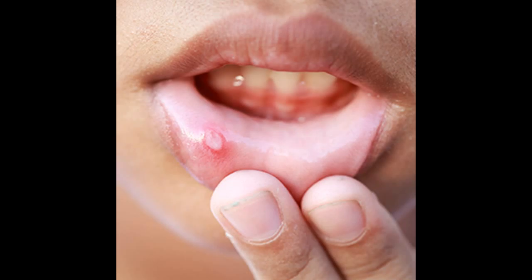It usually appears as a red lesion with a white or yellow center on the inside of the cheeks or lips, the tongue, the upper surface of the mouth or the base of the gums. Symptoms include a burning sensation, pain, inflammation, fever and swollen lymph nodes.